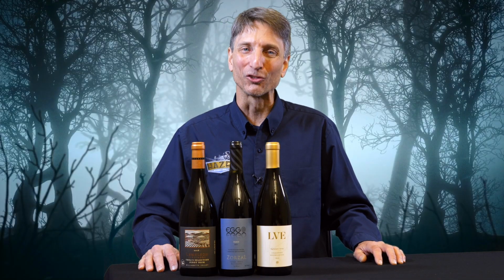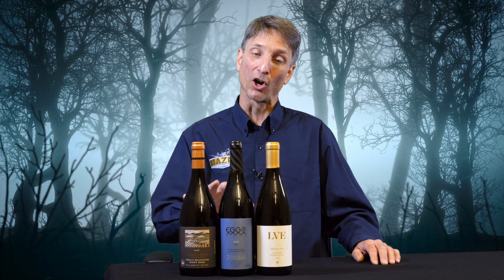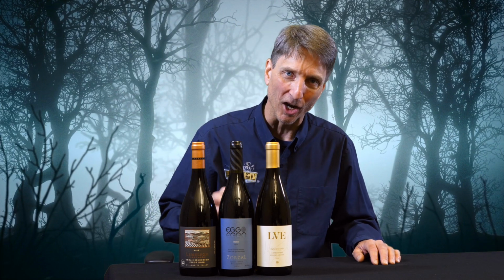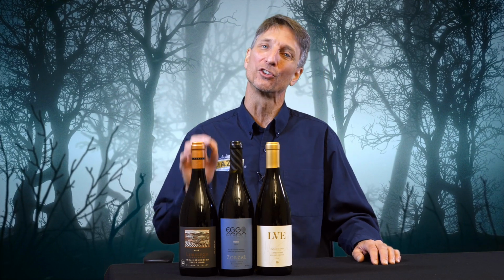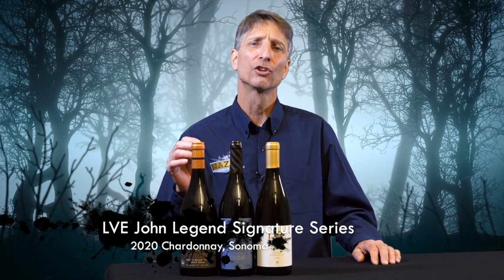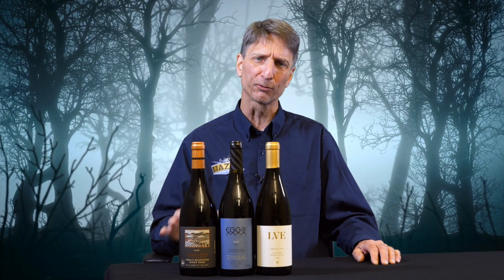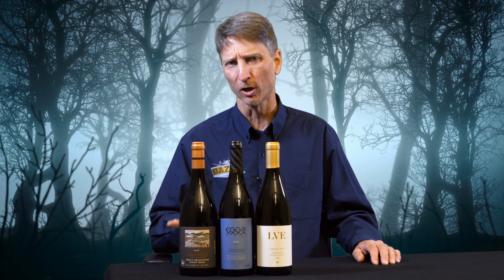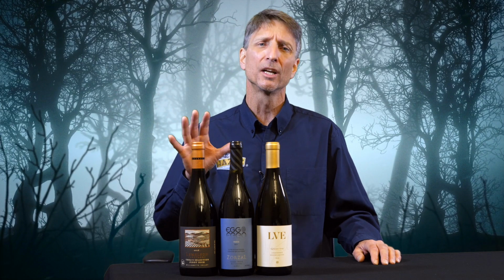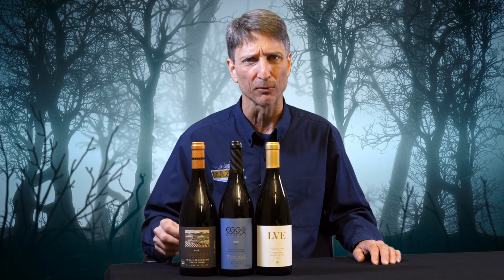We have got a solid lineup top to bottom this week for you. We're going to start with a classically styled California Chardonnay. This is the 2020 LVE John Legend Chardonnay. This is coming out of California, Sonoma fruit, Raymond Vineyards they worked with on this wine. So really important, influential Chardonnay winery out there in California. Straight up and down California Chardonnay here.